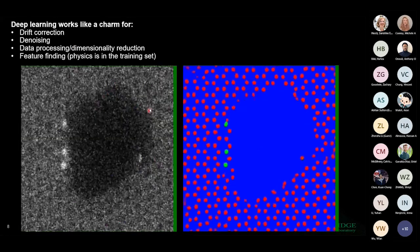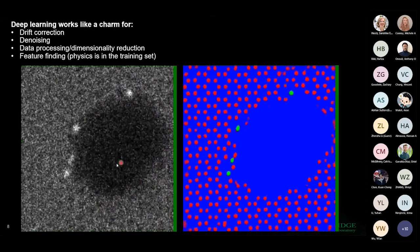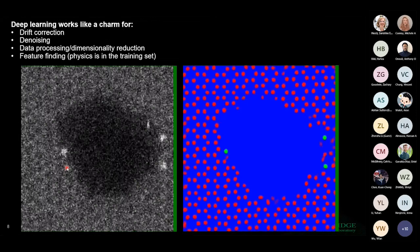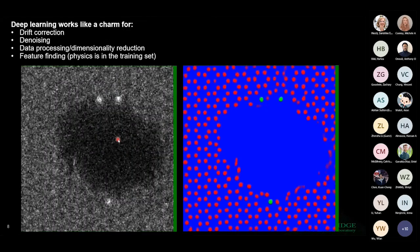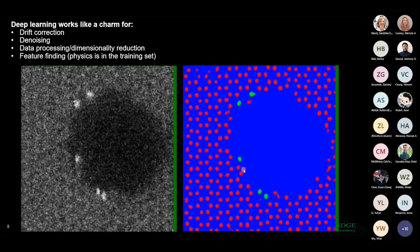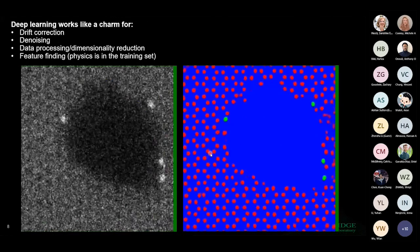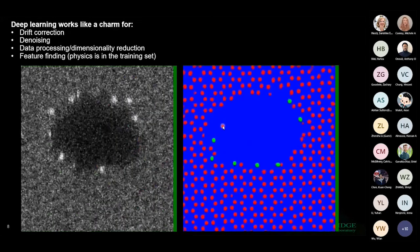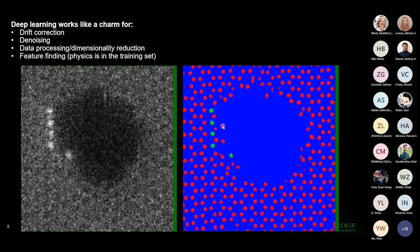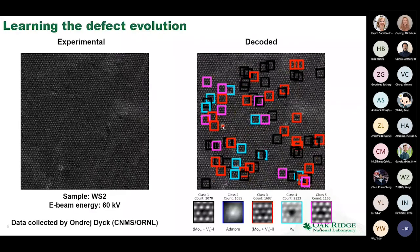So this is graphene. You can barely see the carbon atoms. So this is a hole. The bright blobs are the silicon atoms. So I can take this data stream and send it through the deep convolutional network. And lo and behold, I start to see the carbon atoms as the red blobs and the silicon atoms as the green blobs. So this is not a scientific challenge. This is an engineering challenge, but that's exactly the type of challenge that deep learning can address remarkably well.